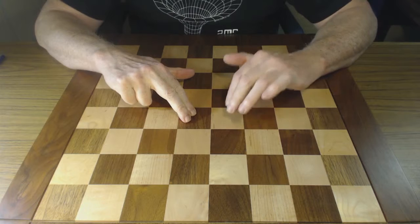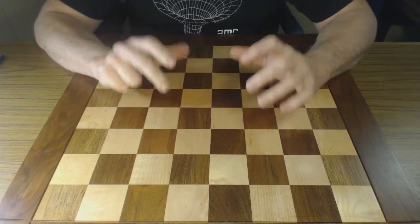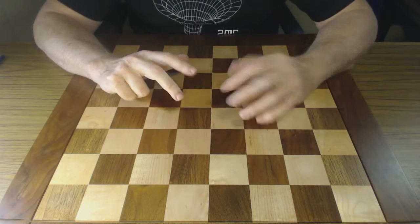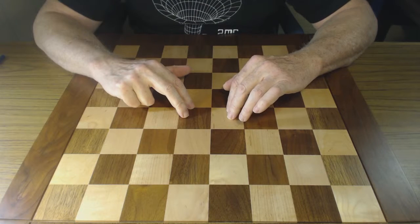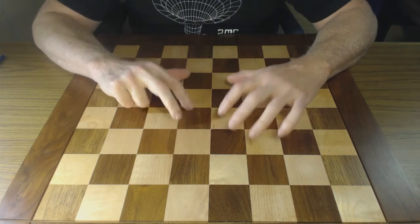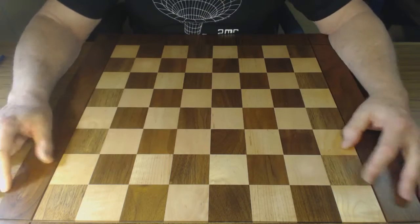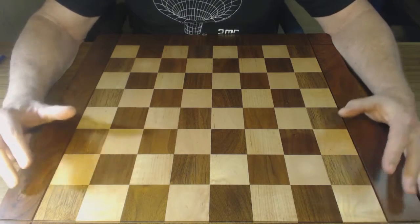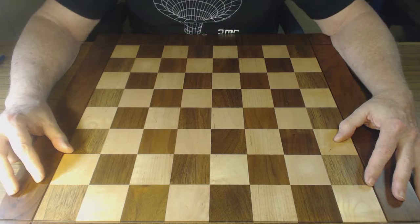You don't normally think of aspen, a light color wood, as being used in chessboards. Maple comes to mind as a more common material. But you can see that a lot of care has gone into the manufacture of this board. It wasn't just thrown together. There was some thought that went into it.